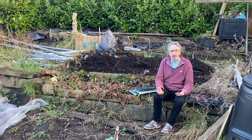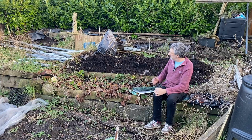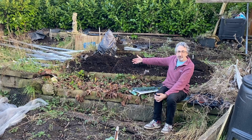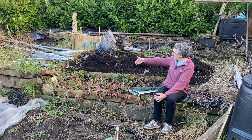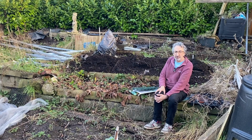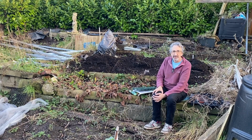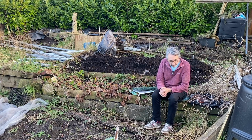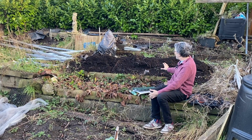Obviously still lots of hard work to do, so I need to build a little retaining wall across here, a proper one. May get some scaffolding boards actually because they look really nice. Even try and maybe get some bricks, and we'll see. But it's time wise, isn't it? You've got to look and see what you're doing, where, and how much time it takes. So that's really exciting that I can have this.